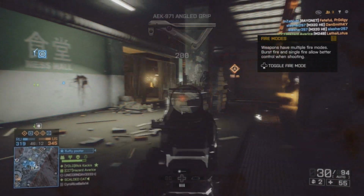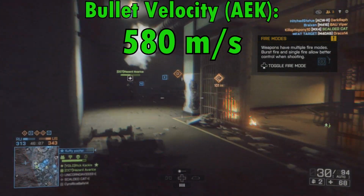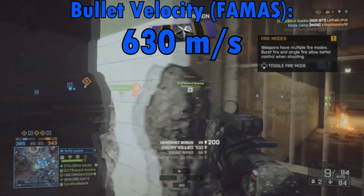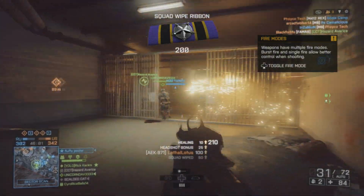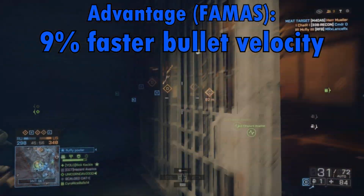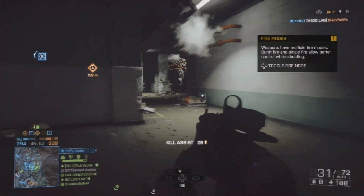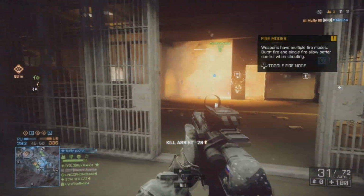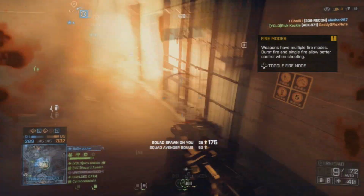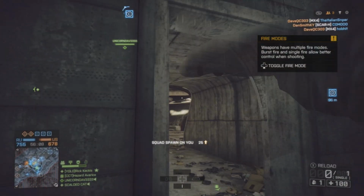Bullet velocity also differs. The AEK has a bullet velocity of 580 meters per second. The FAMAS has a bullet velocity of 630 meters per second. So this is an actual advantage, 9% faster bullet velocity for the FAMAS. Now, this doesn't necessarily come into play too much, as bullet velocity is most important in long-range engagements. Neither of these guns are suited that well for long range, and especially not the FAMAS.